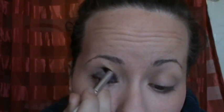Priming my lid, and I'm going to be doing this with Makeup Forever Aqua Eyes in Graphite. And with these you need to be very, very quick because they set very, very quickly. So blending can turn out to be very, very difficult with them if you're not quick enough.